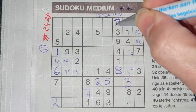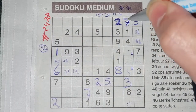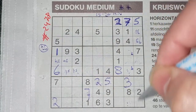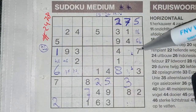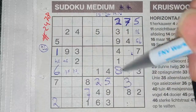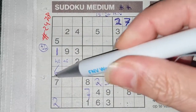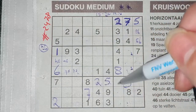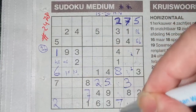Alright, and I've eliminated the 7, so the 7 goes there. Alright, so we have a 7 in this column, 7 in the column next. So in the last column, the only 3 places for the 7 should be here, here, or there. We see here 7, we see there 7, so no 7 in these 2 boxes. 1 box left for the 7 should be there.